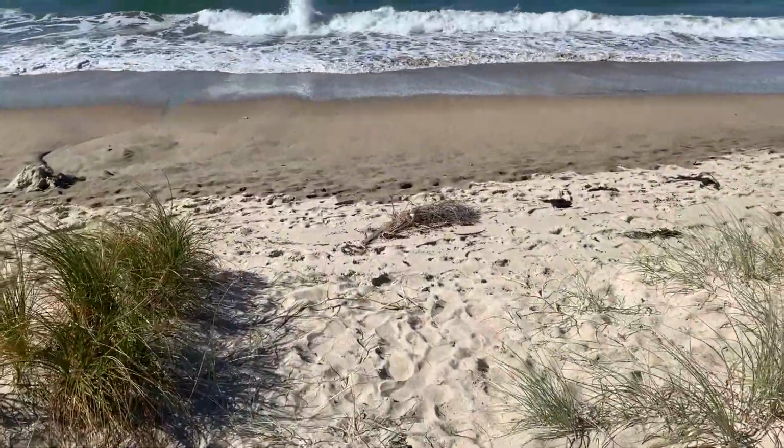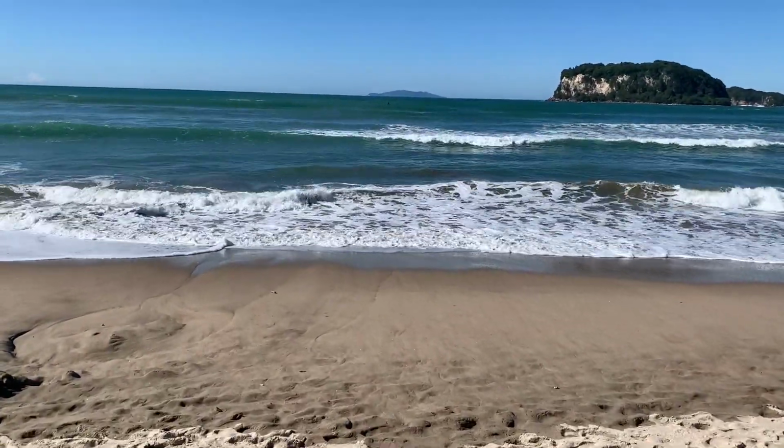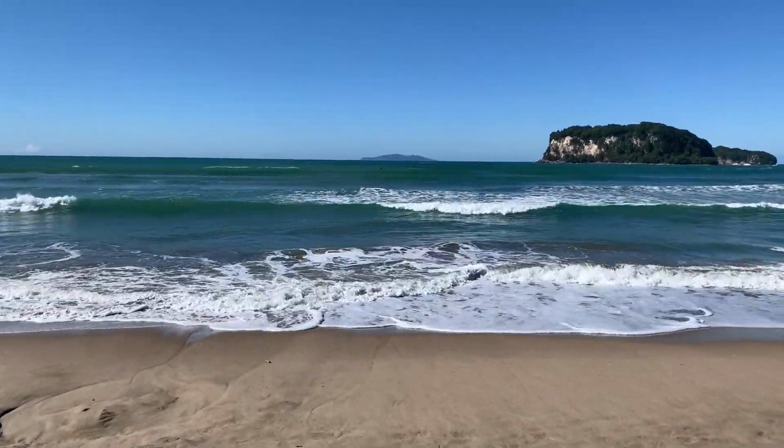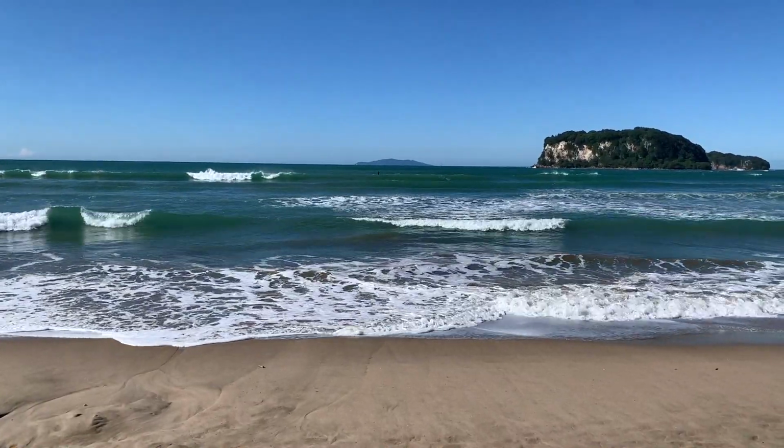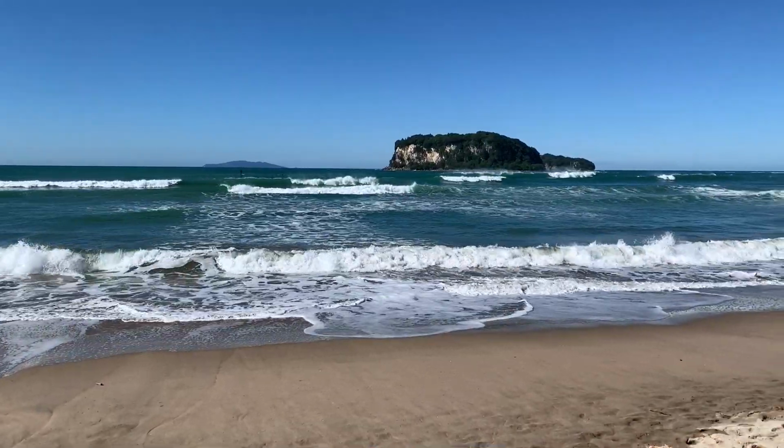Well, I finally arrived in the Coromandel at Whangamata and the conditions are exceptional. It's a beautiful day here. There's a really big swell pumping in, and it's just stunning.